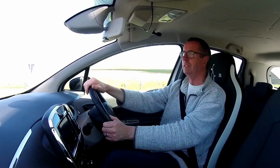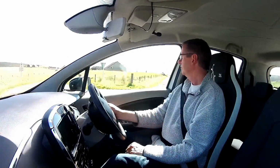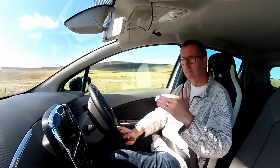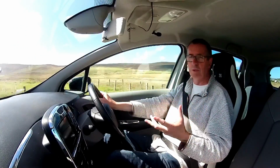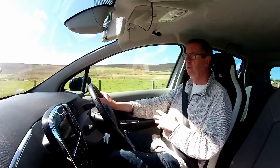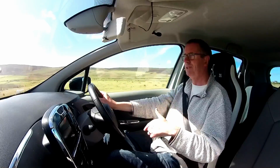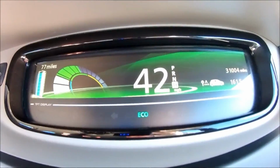Now, Zoes of this age in the past, all of them have been a battery lease. From sort of 2017, 2018, you could get what's called a Zoe I, where you paid a higher price when you bought it brand new, and that meant there was no battery lease attached. But Co-Wheels did a deal with Renault, bought, I don't know, 50 of them, let's say, and there was no battery lease attached to this car. So you buy this car as a used EV, you own the whole thing.